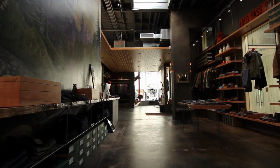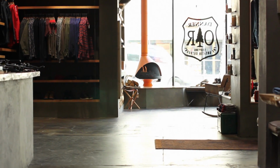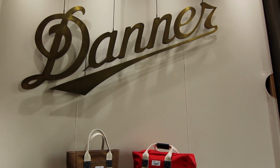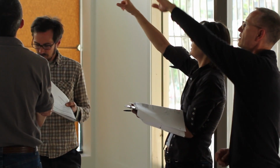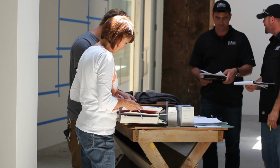When Danner approached us about doing the build-out on the Union Way store, we were really excited. It was a first-time collaboration with Danner and Hammer in Hand, and it was the first time Danner had really moved into the boutique retail environment. They had ideas of how they wanted to do things, and we were there to figure out how to build it. We bounced ideas back and forth, trying to figure out the best, most cost-effective way to do it, the fastest way to do it.